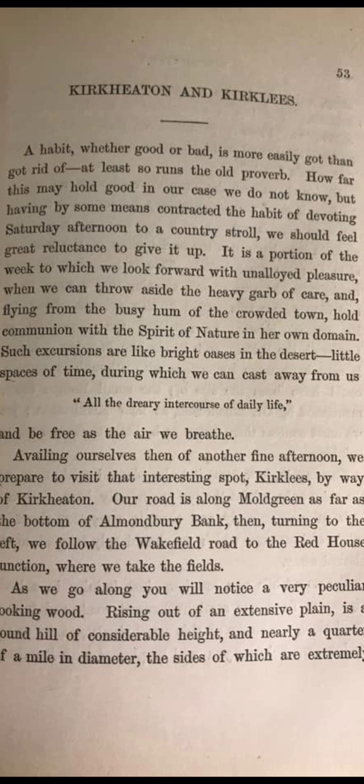At least so runs the old proverb. How far this may hold good in our case we do not know, but having by some means contracted the habit of devoting Saturday afternoons to a country stroll, we should feel great reluctance to give it up. It is a portion of the week to which we look forward with unalloyed pleasure, when we can throw aside the heavy garb of care.